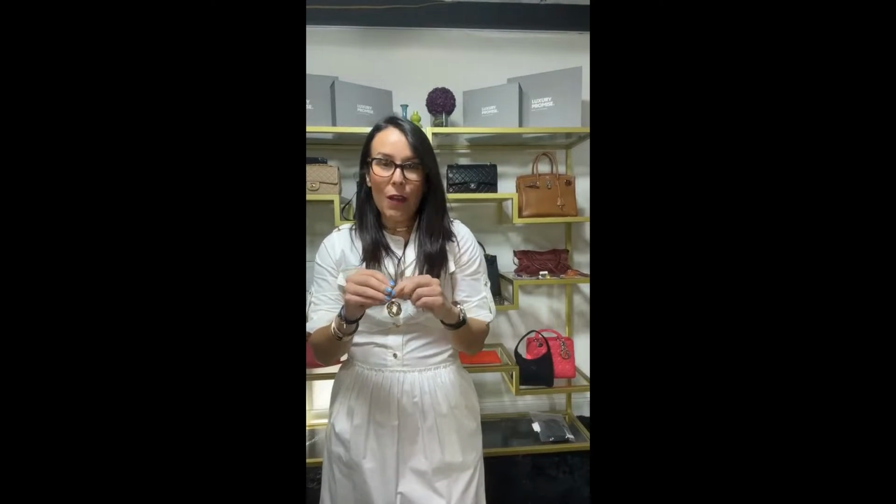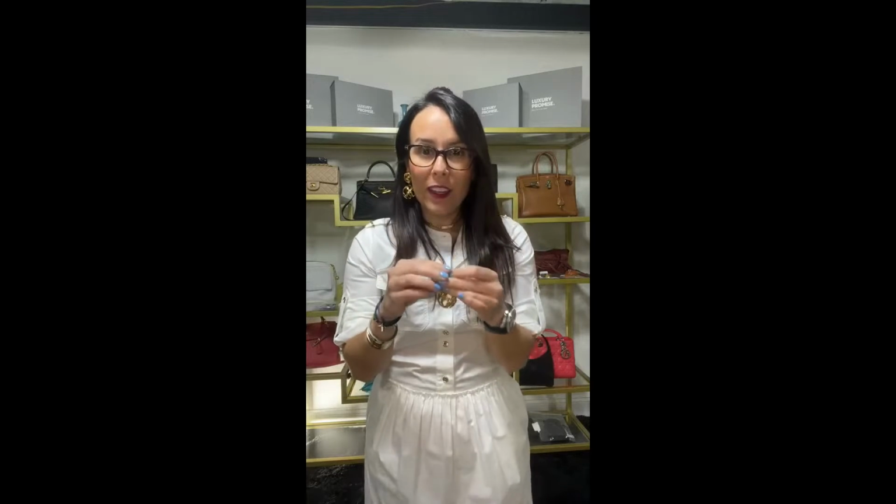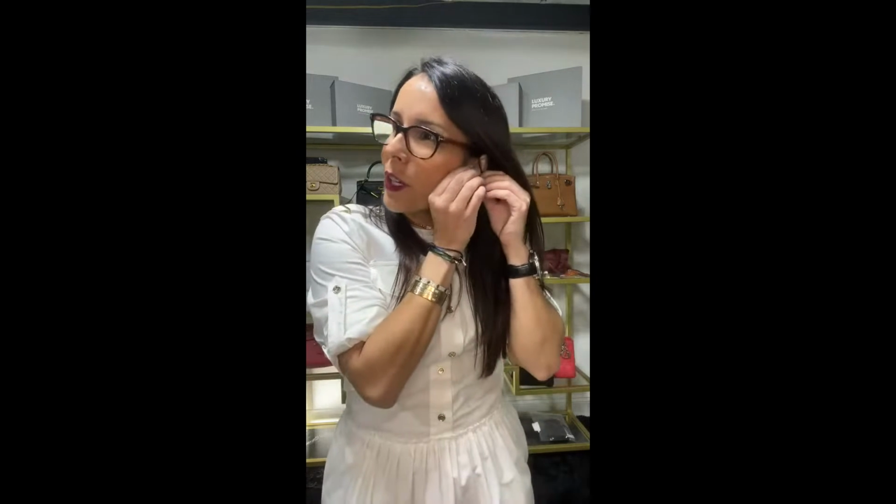And I'll put these on because they're so, so cool. I wear my hair down a lot, so big earrings I love, because you see them. It doesn't matter where your hair is, you see them. And for how big they are, they're actually very, very comfortable. I don't feel like they pull my ear at all.